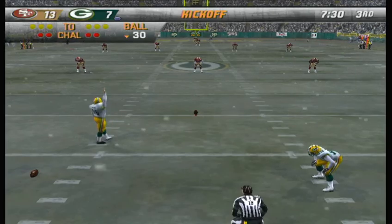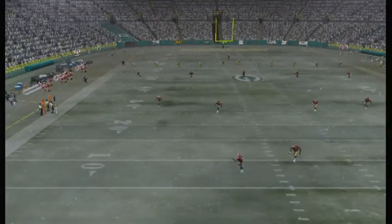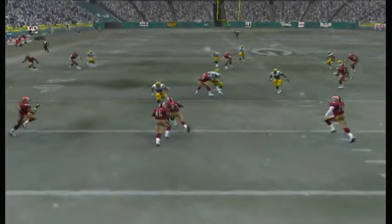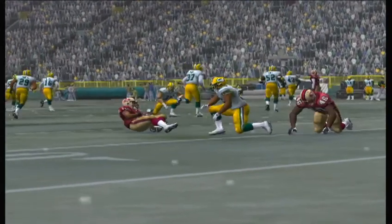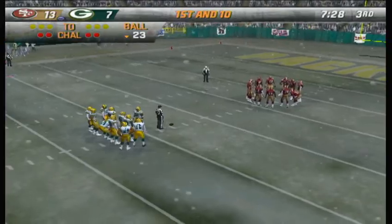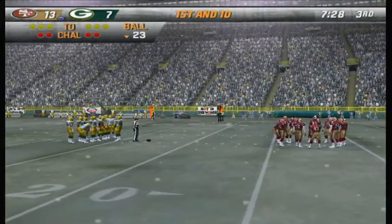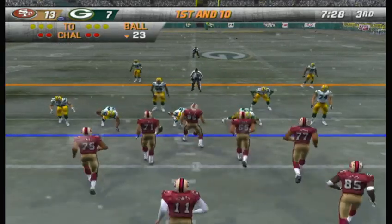Number 16 will be kicking off. Hicks back deep to return. From the 11-yard line. Kickoff return 11 yards. Hicks returns this one to the 23. They'll start the drive at the 23-yard line. First and 10.